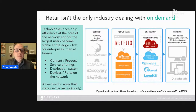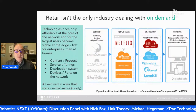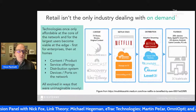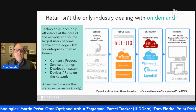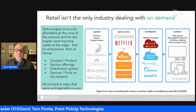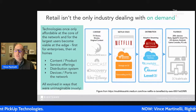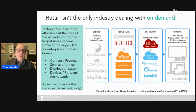So retail is not the only industry dealing with on-demand. I mentioned I spent some time in telecom. We were way in the core of the network on the transport and the fiber optic side. One of the similarities I see is that technologies that once only were viable economically at the scale of a core system, think of your regional distribution centers fulfilling the needs of stores in your network, 100 stores, 200 stores, whatever, you could afford some automation at scale for that. As you start to get closer and closer to the neighborhood scale of individual stores, it gets more challenging. But the good news is some of the technologies, and we'll talk about those as we go through, and I'm sure you'll hear a lot from other speakers as well, things that were impossible at the micro scale or smaller are true today.